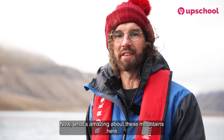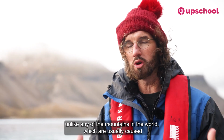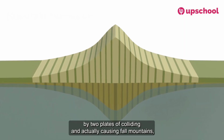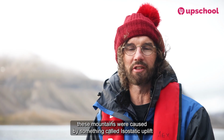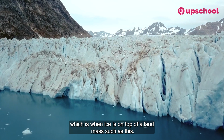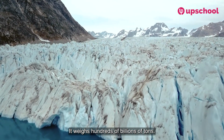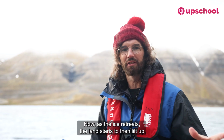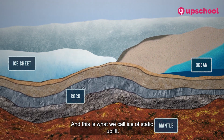Now, what's amazing about these mountains here, unlike any other mountains in the world, which are usually caused by two plates colliding and actually causing fold mountains, these mountains were caused by something called isostatic uplift, which is when ice is on top of a landmass such as this, it's extremely heavy indeed. It weighs hundreds of billions of tons. Now, as the ice retreats, the land starts to then lift up, and this is what we call isostatic uplift.